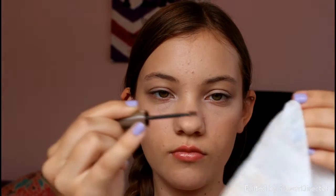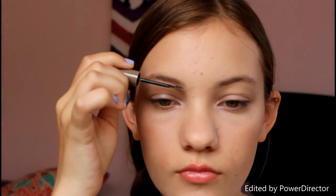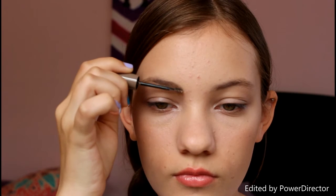So you can see there's a little bit of a difference, nothing crazy, but I enjoy them now. So now I'm going to take the Ulta Brow and Light, and again, you want to make sure you wipe off all of that product. And then with this one, I go throughout my entire brows. You want to make sure to touch your brow hairs and not your skin, or else it will look very unnatural.